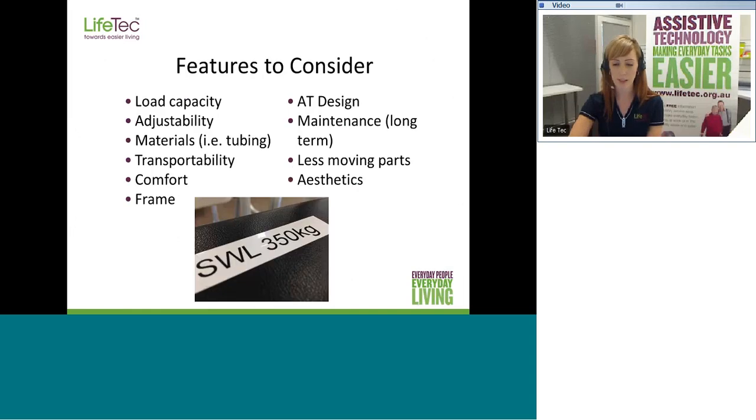Features to consider. In addition to those general features that we've just discussed, here are a couple of others. Load capacity, obviously a very important one in this case. Adjustability. Materials, so tubing in particular, ovular tubing versus round tubing. Ovular tubing is stronger in design and that's starting to be seen more and more on the market today. Transportability, looking at our compatibility with vehicles and public transport as well. Comfort, frames, AT design, so this is in terms of where the extra space in the AT is to accommodate for the client's extra weight. Are they an apple? Are they a pear? Not only do we have to take into account their size, but also their shape as well.